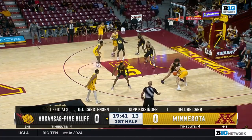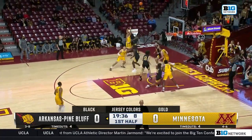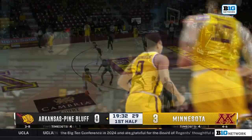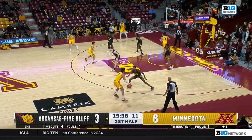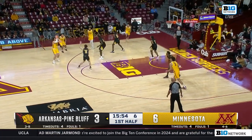Battle. As he squares up, Grant Harris Battle goes baseline, kicks it out. Torres Samuels lets the three fly from the corner, and a good start for Minnesota. Good ball movement by the Gophers, getting it side to side. Now see if they can probe a little bit and get an open shot.